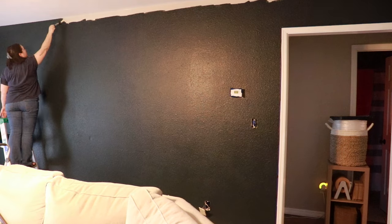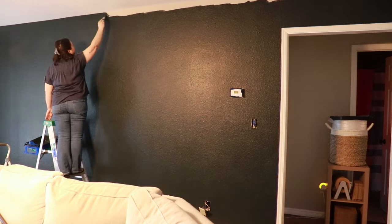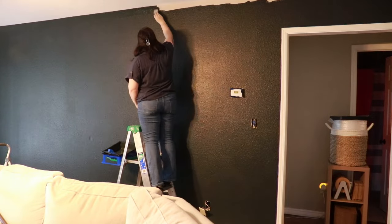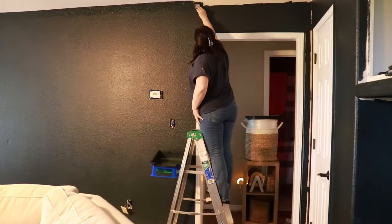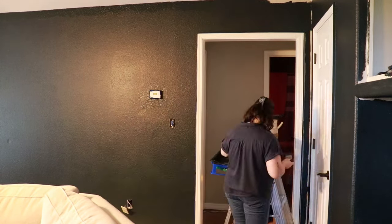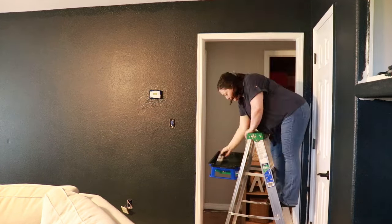Now I'm doing the edging, and the edging in painting is like the hardest job. It takes the longest. So this took longer than even all of the painting to do because you're trying not to get it on the ceiling and trying to make sure you blend it into where the paint ends. So that's what I'm doing now. Takes a long time. Painting takes a long time. So just be ready if you're going to paint a room, especially a big room, that it's going to take some time.